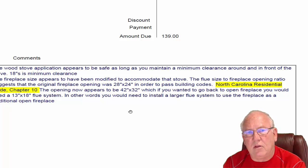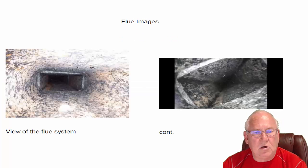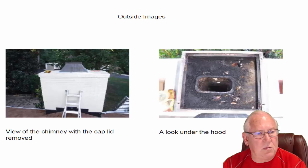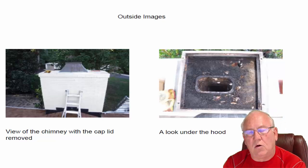It's possible now that you could go back through and put a larger flue system in, but it's likely, and let's go back up to a clay liner system, this might be a better shot, that this is all concrete all the way up and down around that flue. So removing the old flue system would not give you enough room to drop a bigger liner down.